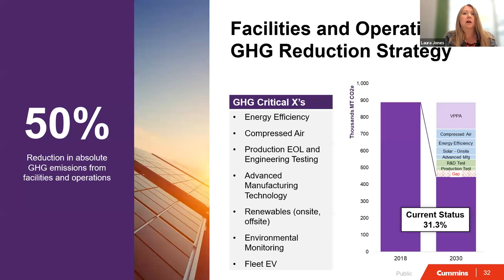So what we've done over the years is we've studied our data to understand where our most impactful reductions could take place. And we're focused on these initiatives that we call critical X's to drive the strategy and execution of these goals. We have a variety of goals and strategies, including adding renewable capacity in the market through our virtual power purchase agreement, which you'll see here. And then also through energy efficiency, whether that's with variable frequency drives or lighting improvements.